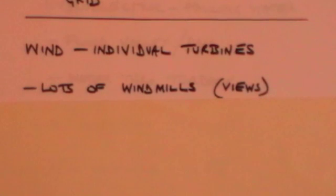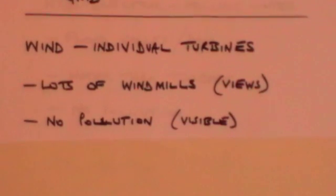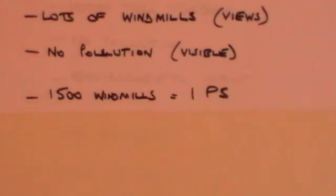Let's take, for example, the wind energy. Each windmill is essentially its own turbine. Within each windmill you've got a turbine and a generator which produces electricity, but you need lots of windmills. And that can often, in some people's minds, spoil the views. There's no pollution in the sense that it doesn't put out carbon dioxide, but there is often what's called visible pollution, that a whole load of windmills in what was otherwise unspoilt countryside spoils that view.